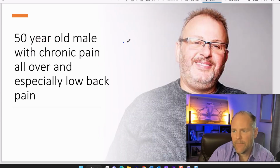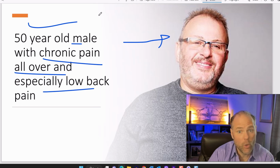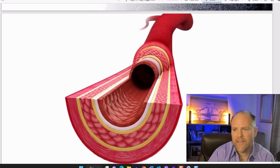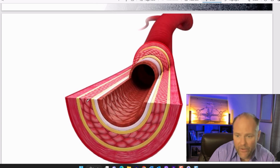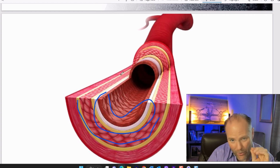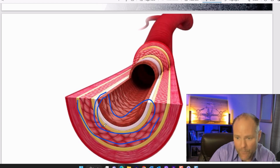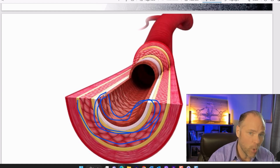So this is a picture. This is not of him, but he's a 50-year-old male with chronic pain all over his body, and especially his low back. When we talk about cardiovascular health, this is going to be your artery, and the major thing that we're concerned about is your endothelium. It's one cell thick, on the inside of your arteries and your capillaries. This is the most important system that we have. It's not just cells, it's actually an organ system.